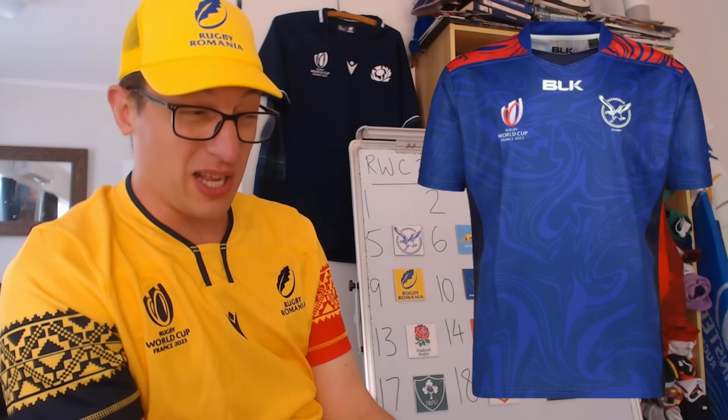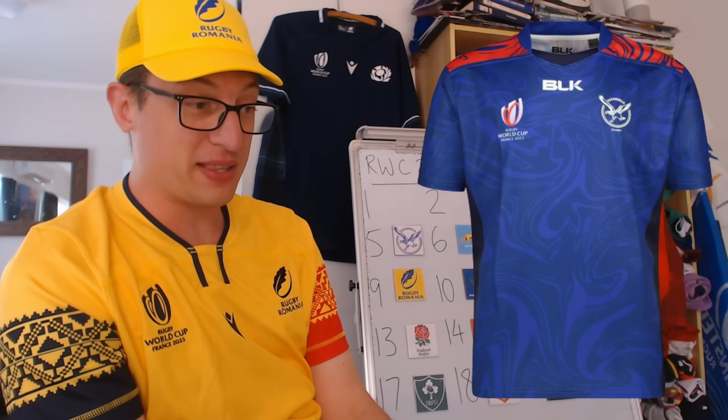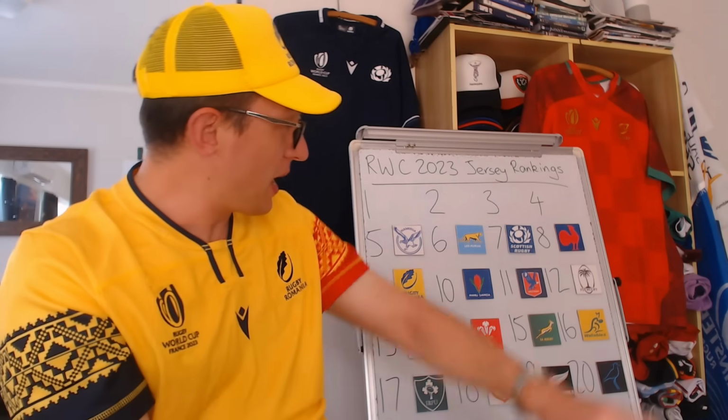It's a lot more subtle, I think, than that. But the fact that they did decide to do something with that jersey pattern adds a little bit of spice to it. The colours on the shoulders look great. And then, as I said, I do quite like the fact that the World Cup logo sticks out a wee bit more with the multicoloured thing.